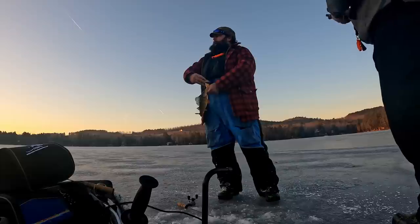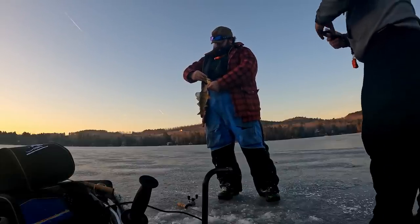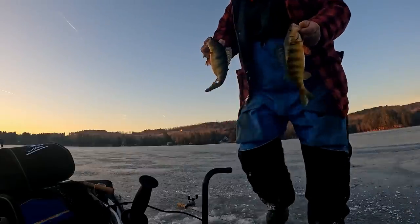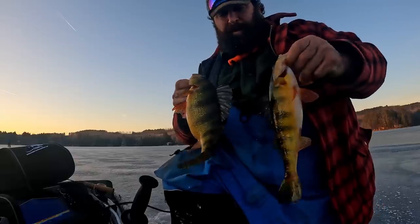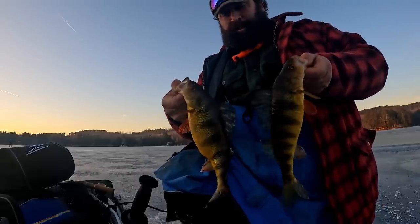Did you see him come flying in? Oh, yeah, that was awesome. Big ol' yellow perch. Highfalutin yellows. They think they're special because they got all them stripes on them. All right, guys, that's what we're into right now. We're into some jumbos. Those are probably 13 and a half. They're well over 12. We're going to put a pile of those on the ice and have one heck of a feed for lunch today.